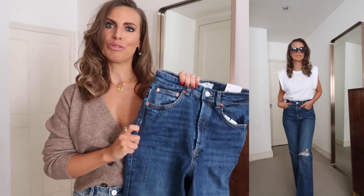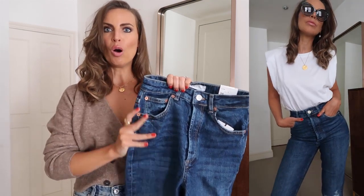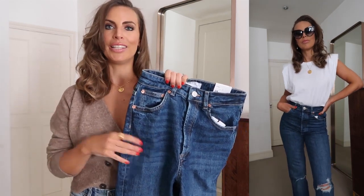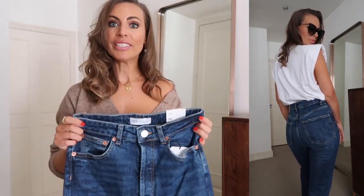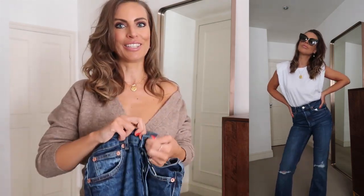So what I understand from a bootcut is that it's sort of form-fitting at the bum all the way up to the knee, and then underneath the knee it goes out suddenly in a bit of a flare, and it gives a bit of a 70s vibe, and I'm all here for that. I really like that. And I think this is a great pair because, again, let's look.